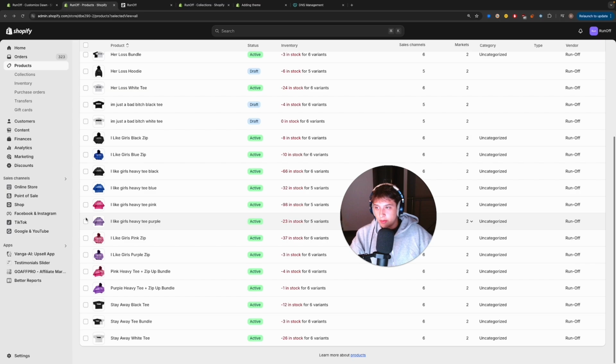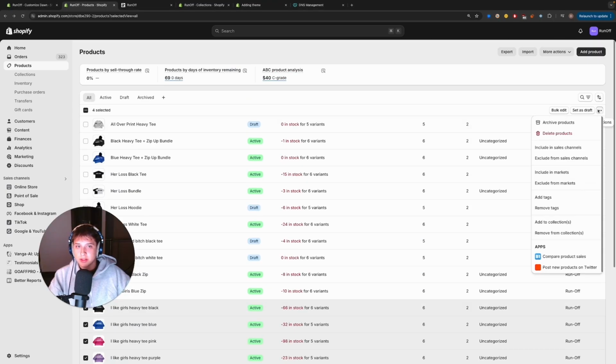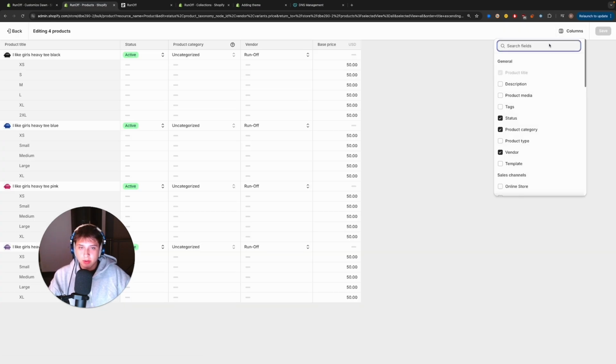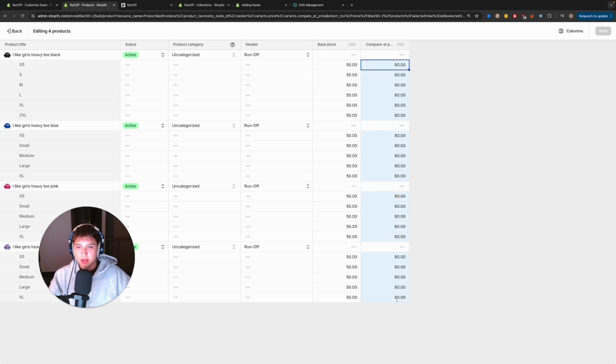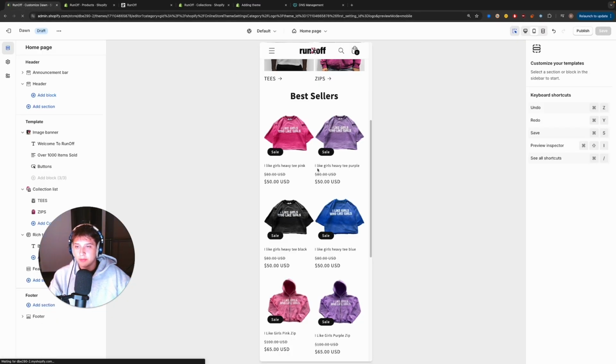You can select all of them at once, these tees. So let's say I selected them, then you click right here, bulk edit, and then you're going to see the columns. For columns, you can click that, scroll down, and you'll see compare at price. So you could just delete this, click save, and then now if I reload the page, it should disappear.